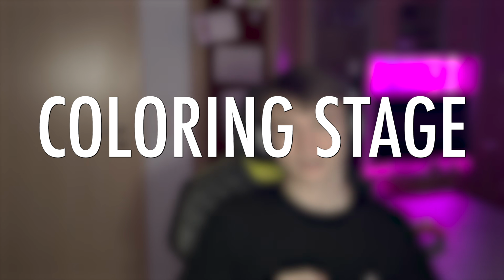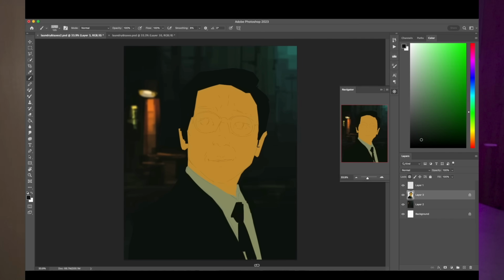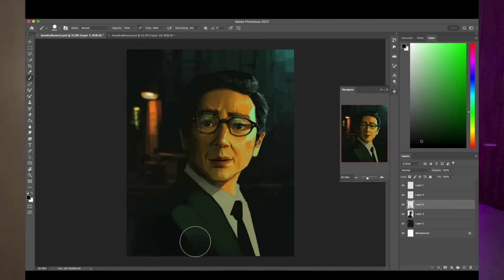Now let's get to the coloring stage. He starts like Guweiz with the background, so he directly sees where the light is coming from. After that, he puts the basic colors on it, and again, we can see that he's working very efficiently. Sam really just works with basic shapes, and it's very inspiring to me that you don't have to work so detailed and literally waste your time. Except if you are a master like Guweiz, obviously.